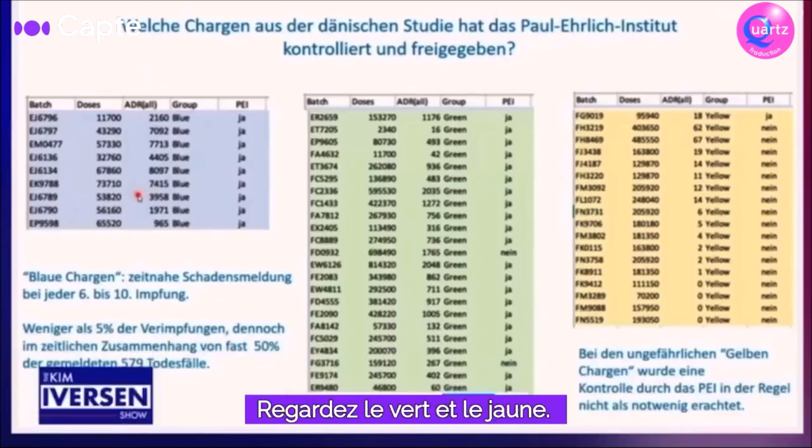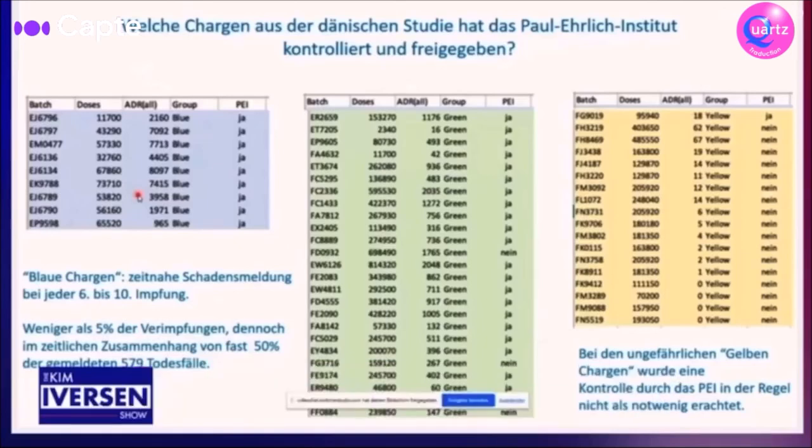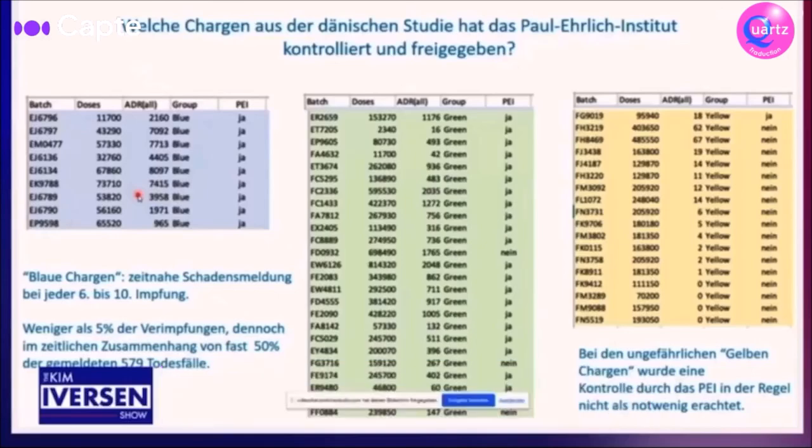Go over to the green and the yellow. Look at the numbers of doses in some of those groups. 262,000, 595,000, 814,000, 381,000. And then you go to the yellow, potentially the placebo group, 485,000, 163,000, 205,000. Hundreds of thousands of doses were given out in these other two groups.